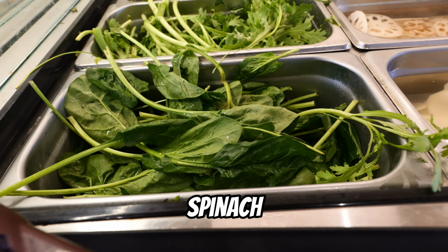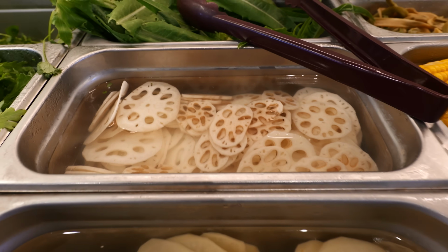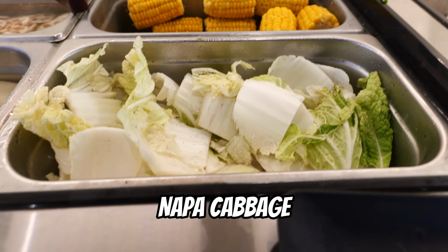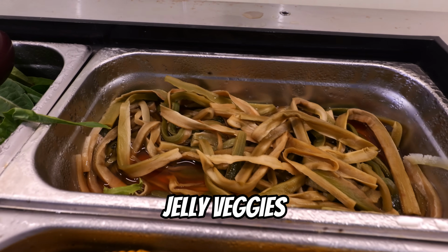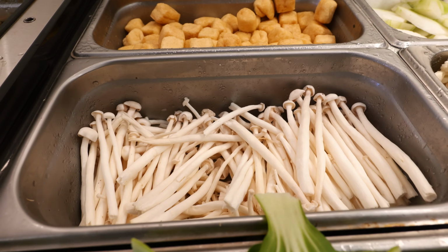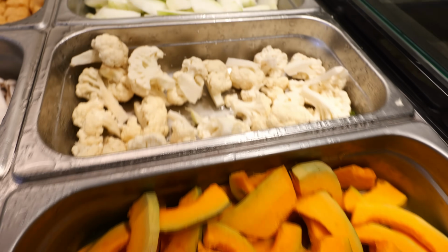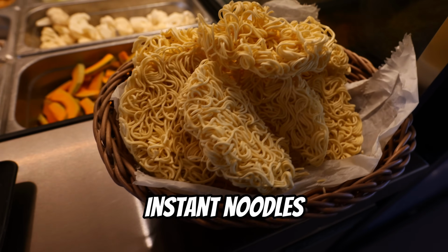Moving on to some veggies. So that's the spinach and crown daisy. Along with some cilantro. And then potato. And lotus root. And a vegetable called choy. And down here we have Napa cabbage, corn, and jelly veggies. Never seen that before. That is very unique. And that I've had many times, the bok choy. And another form of mushrooms, don't know what it is. And that one is dry tofu. And then we have some pumpkin, as well as the cauliflower, and the winter melon, and the instant noodles.